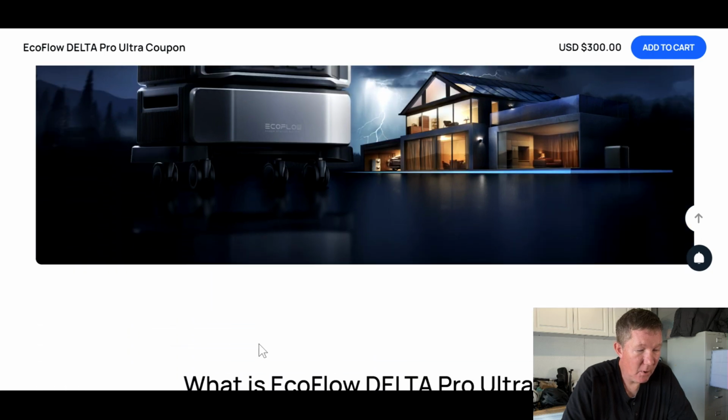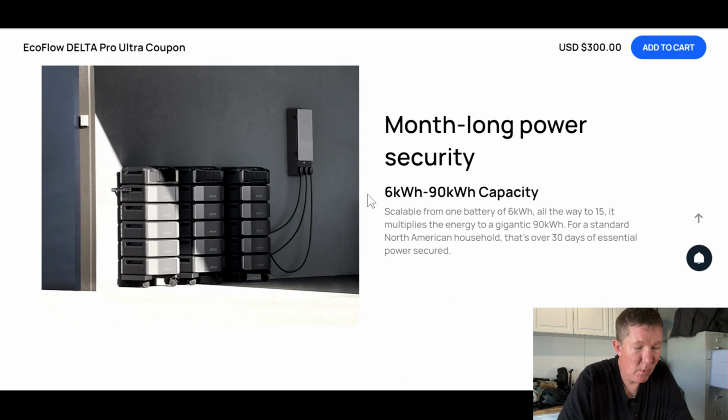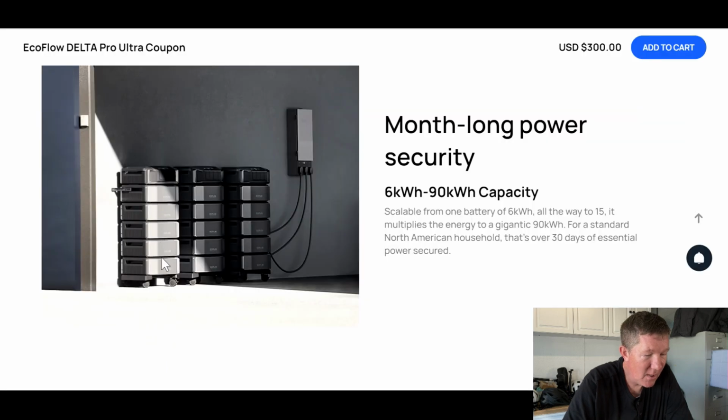The Delta Pro Ultra. They're saying it's a month long of power. That's because this unit is between 6 kilowatt hours and 90 kilowatt hours of capacity. Huge capacity. Look at that unit right there on the wall, okay? You've got the Delta Pro Ultra with 5 expansion batteries. And you can have 3 of these stacked up in your garage. And look, they've got a brand new home panel right here that can power it.